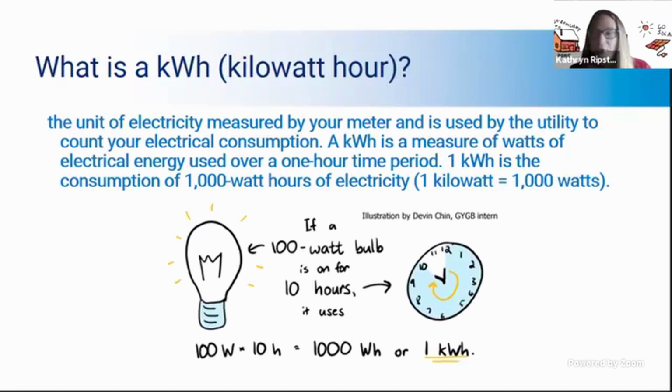But if we take the example of one light bulb in our home, say that light bulb is a 100-watt light bulb, and we left it on for 10 hours, not great if you're trying to be energy efficient, but let's just pretend. Over the course of that time, we have used 1,000 watt-hours of electricity by leaving that light bulb on. That would be 1 kilowatt hour, which is quite a bit of electricity if you're comparing it to the 304 total usage.